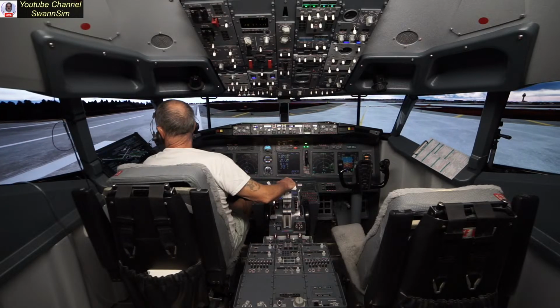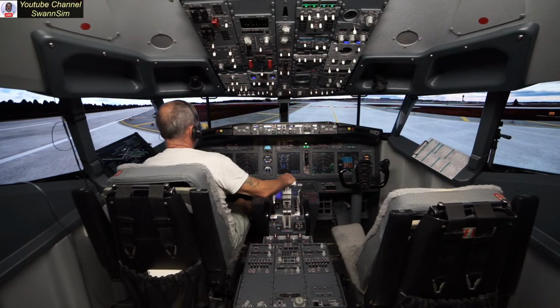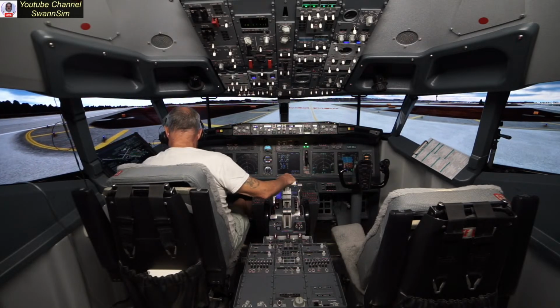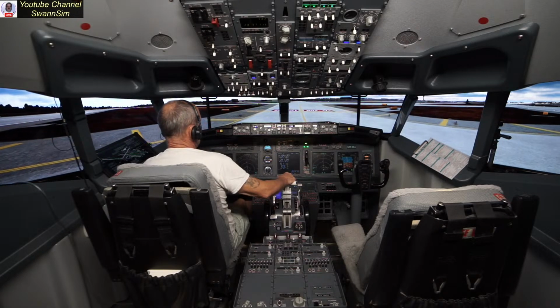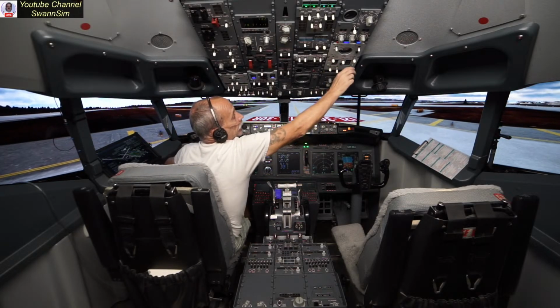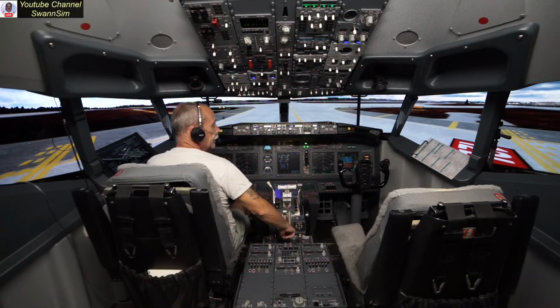Are we crossing anything here? Yes, we are. We're going to go right across. Well, I hope you enjoyed that ride, man. That was pretty cool. This whole ride was great. APU's been up about longer than a minute. And we can kill number 2.